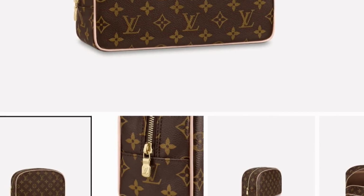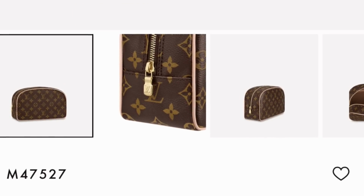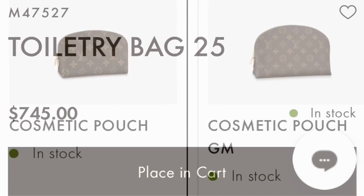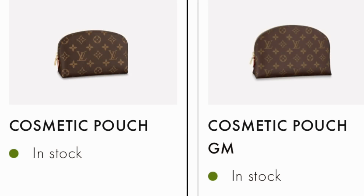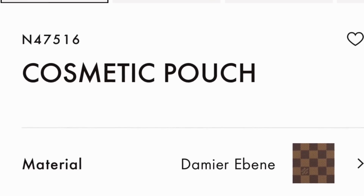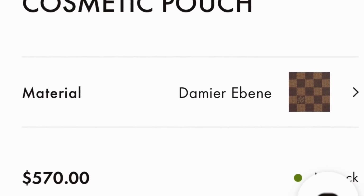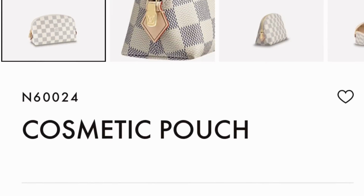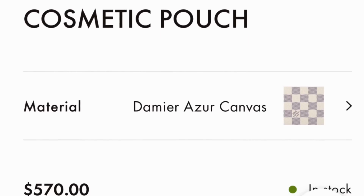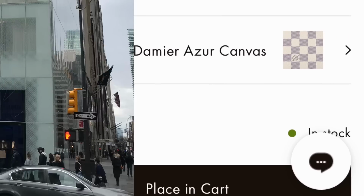Here's a cosmetic pouch, the 25 size. This was available, or I guess it's called the toiletry bag 25. Here I do have the PM size cosmetic pouch, and both the GM and the PM were available yesterday. Here it is in the Damier Ebene. This too was available. Yeah, Damier Azur. I mean, I'm sighing, and I don't know why I'm sighing. It's just, I'm confused.